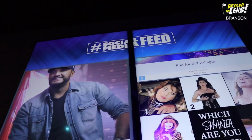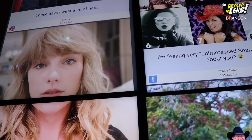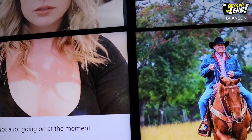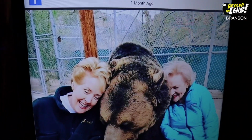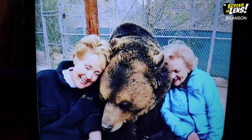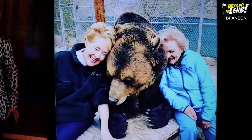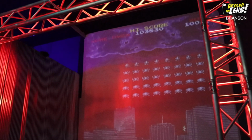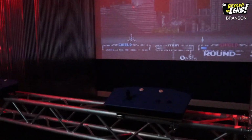Here you'll find current social media of some of the celebrities and what's going on in the world of social media. This one's my favorite. Look at this. Betty White with a bear. It says friends forever, says it all. Yes, we love Betty. This is a giant Space Invaders.